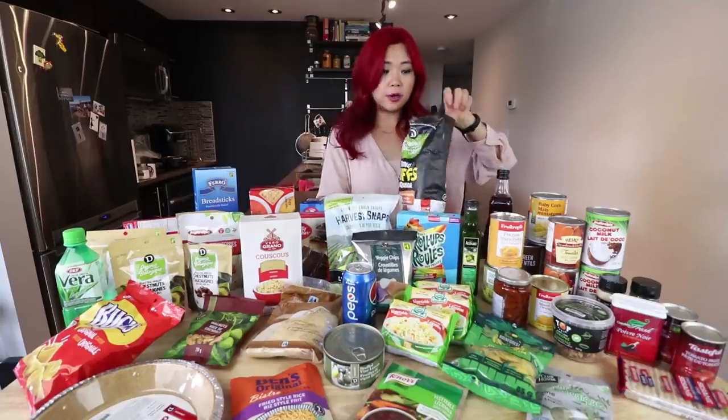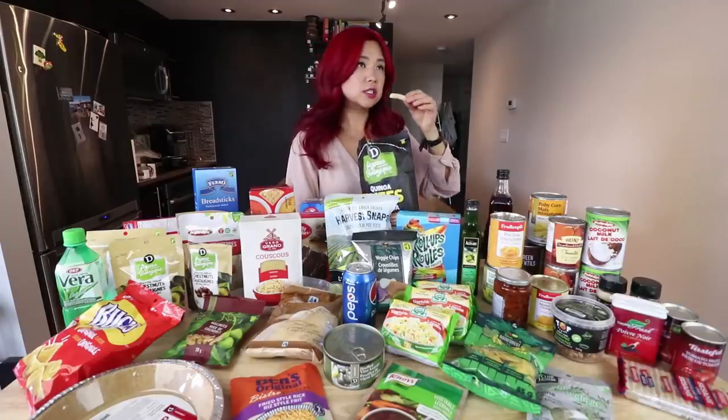Woo, smells cheddary. Looks puffy. Ooh! It's very cheesy. I'm not used to the cheesiness. Pretty good. It's a pretty good snack. It's just cheesiness. I kind of like it. It grows on you. Okay.